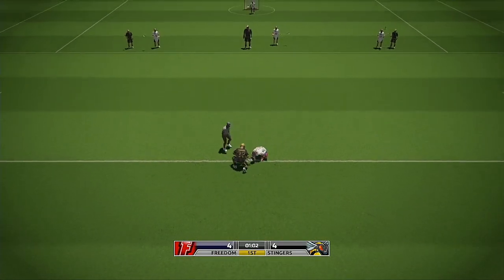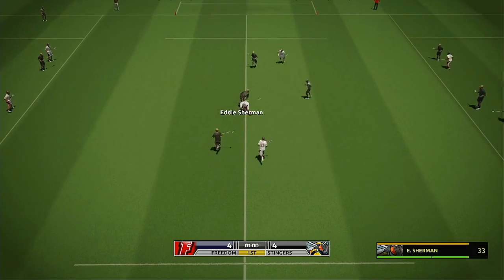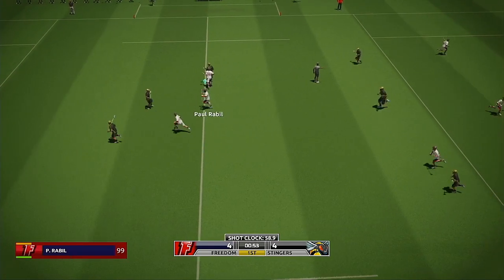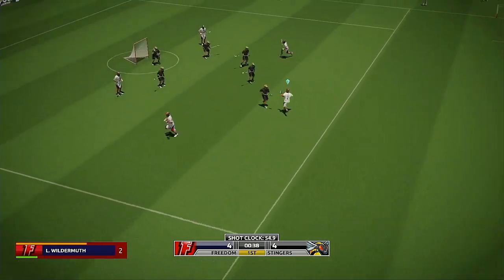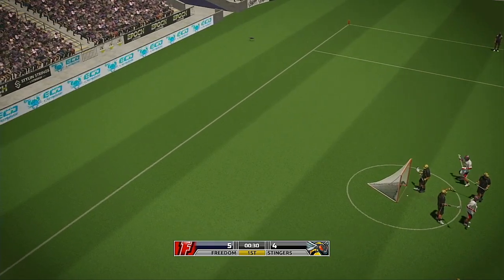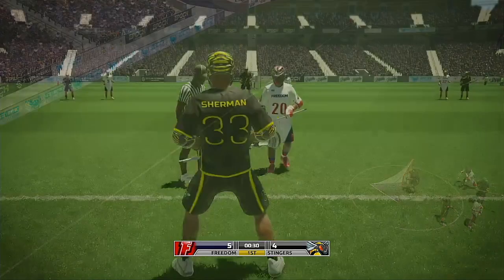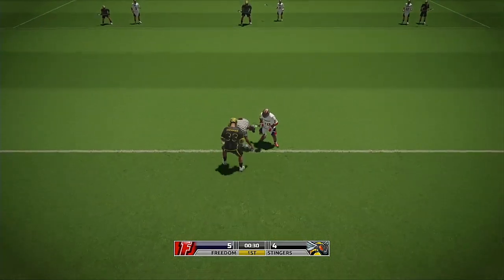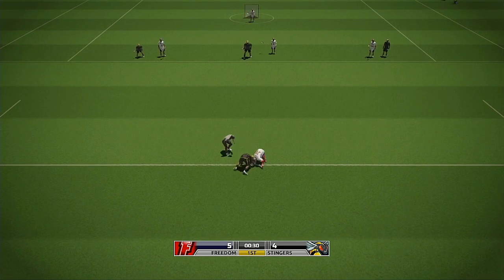If you have a good face-off guy, it can be make-it-take-it lacrosse. The away team wins the face-off and they get a step. Clint rips it in. He shoots and he scores. Set and ready for the restart. It's 5-4 for the away team.